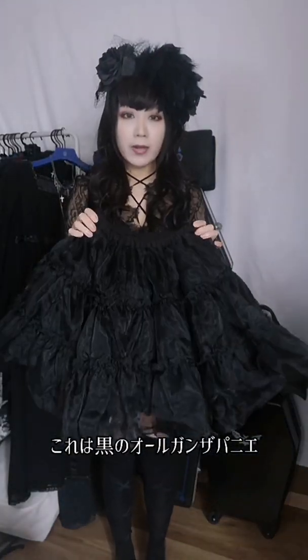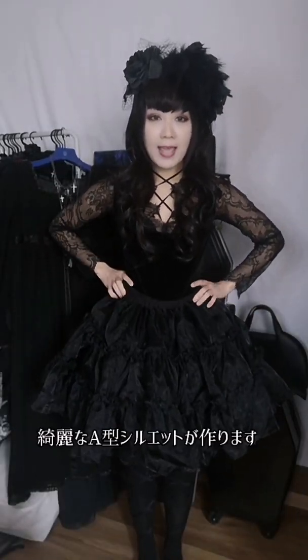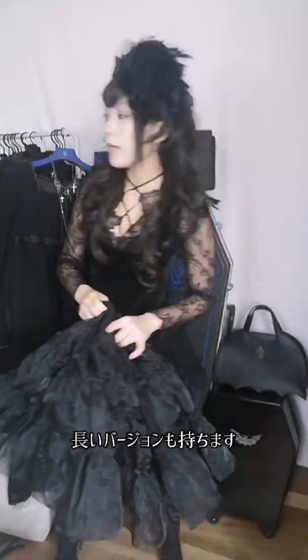This is my black organza petticoat. I got this from the Chinese shopping website Taobao. They're made in organza, very fluffy, many layers. This one gives you a very nice A-line silhouette. It comes in different lengths. I also have a longer one. This is the longer one, which I use for my longer length skirts.